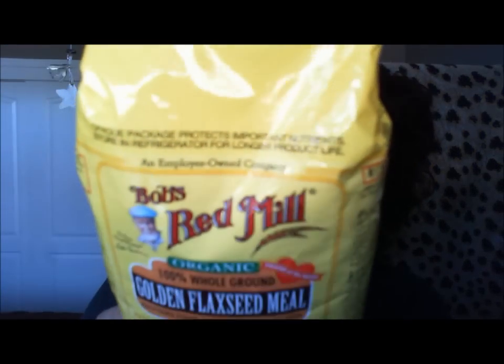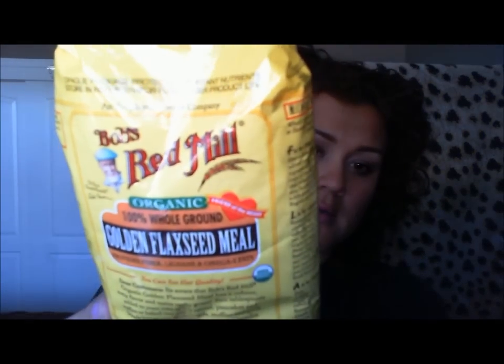Another thing I like is this Bob's Red Mill Golden Flaxseed Meal, and I'm going to show you what it. Oh, I didn't bring it. Anyway, it's really ground up. It almost looks like baby cereal or cream of wheat before you make it.